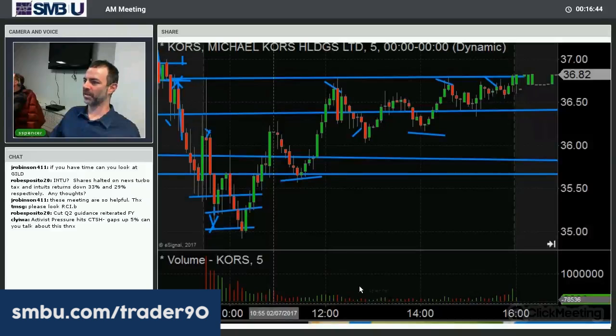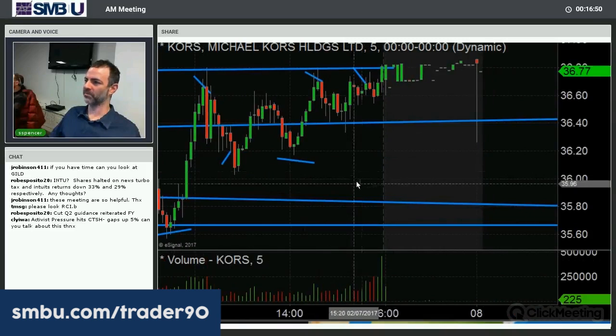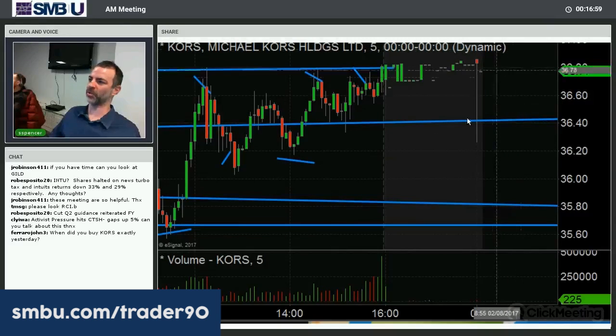So, looking at it today, it comes back into the 36.15 to 36 area. I'd look for a long there. 37, potentially resistance, so I'd want to be a little bit careful about being long up here, unless it started to hold in this area and then broke to the upside.